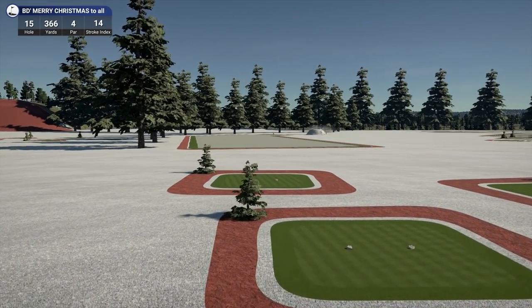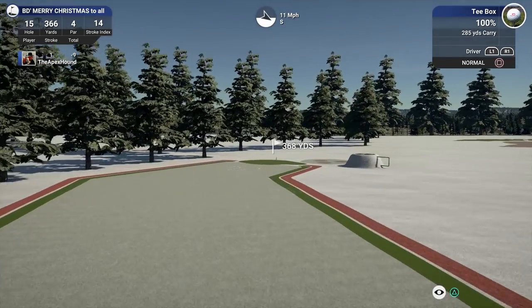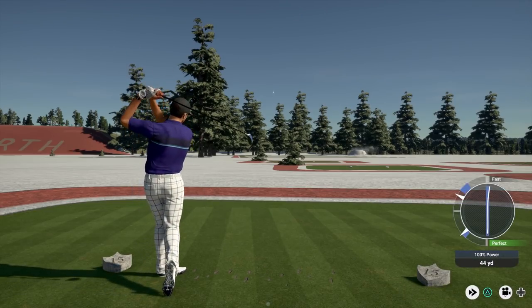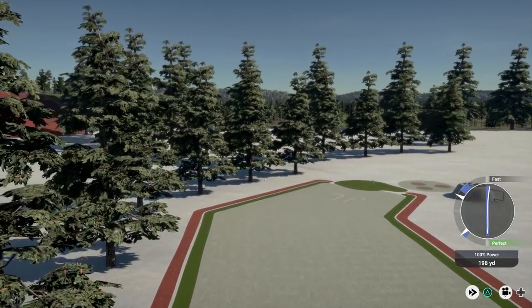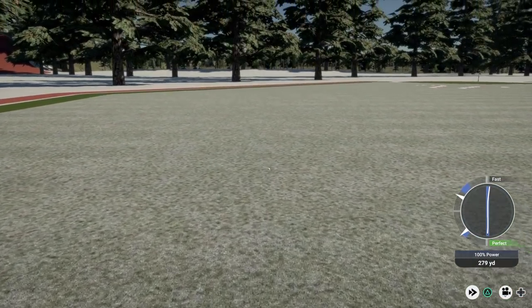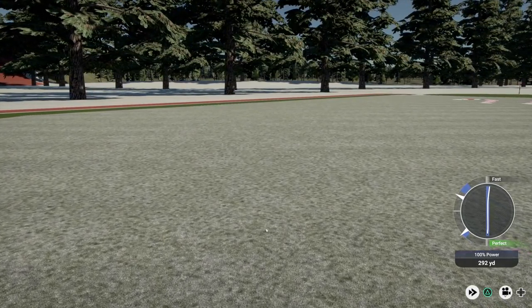Par 4 here. Let's have a nice, clean drive. I cannot believe this. This is what we call number one bullshit. Oh, I hit that very fast. It's all right, though. Nice looking shot. It's all right. Straight through the candy canes. Can we putt it from here? Putt it through the candy canes?